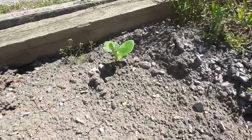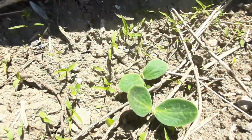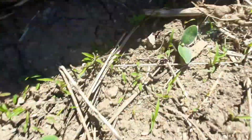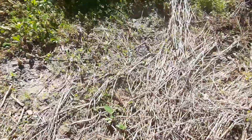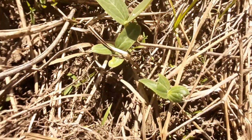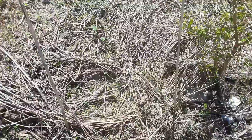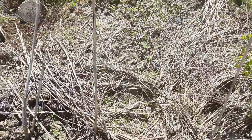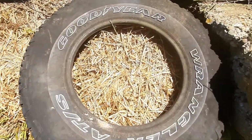Pumpkins are up. Squash and stuff coming. So that's up. That's good. They came up last night. Got another one there. See it? Look there. And they just came up in the last day or so. So we're on a good start. Everything's kind of growing. About time. Still no potatoes in there coming up.